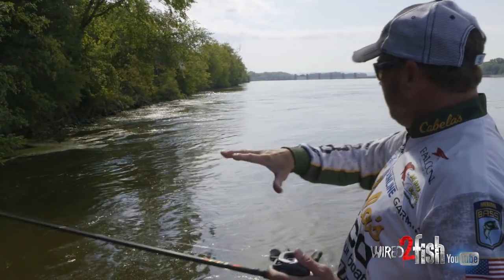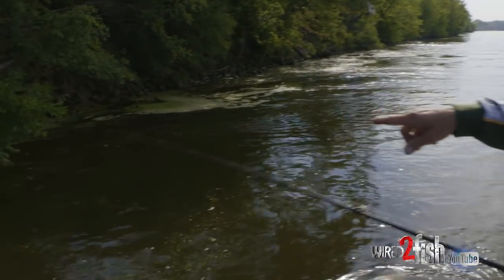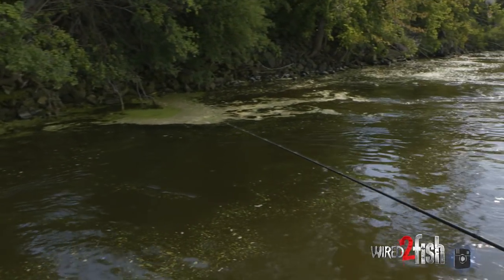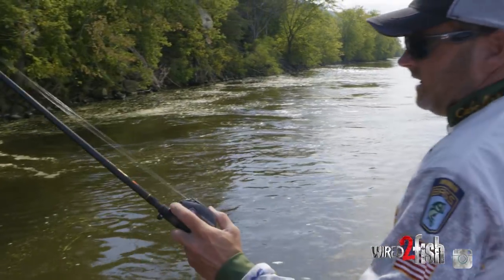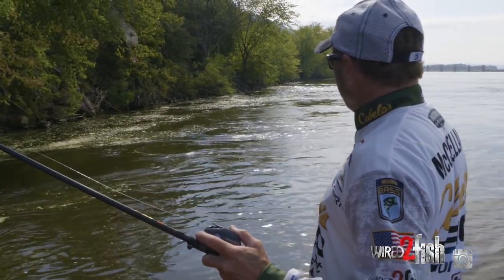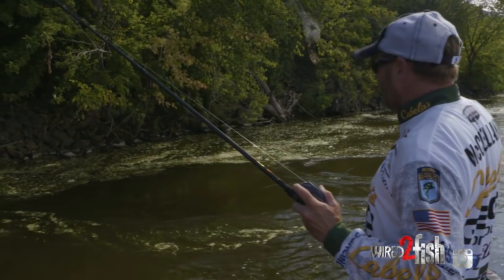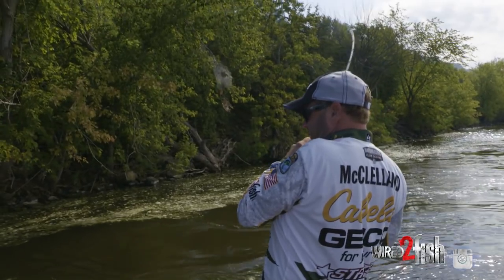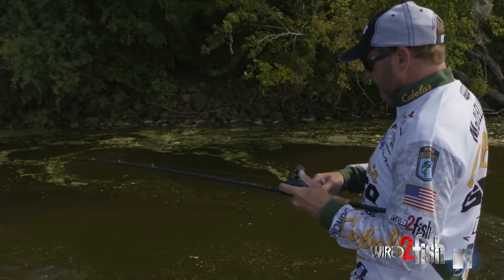You've got current ripping down this channel bank, and then right here you've got just a little bit of a point with some rock that sticks out just enough to create a little eddy right there. And I mean, those are the kind of places that you've got to key in on when you're fishing these hard current areas. Now, I'm not going to say you can't just continue to go down this bank and just fish the current. Right there in that eddy where he's supposed to be. But that's the key, is really paying attention to those little eddy areas.